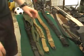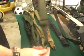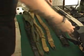But here's a couple of the slings, like I said, I have. You know, be it old AK slings. I got a couple old Russian AK slings.